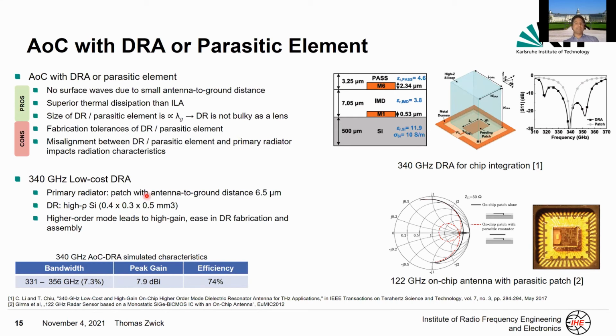For the dielectric resonator, I've shown some results here which come from that paper. I mean, the issues are clear. It works quite okay. It's not super broadband, but if you can live with this kind of bandwidth, it works nicely and it's very compact. But I mean, everybody can see what the problem is: very high requirements in positioning accuracy and dimension accuracy.